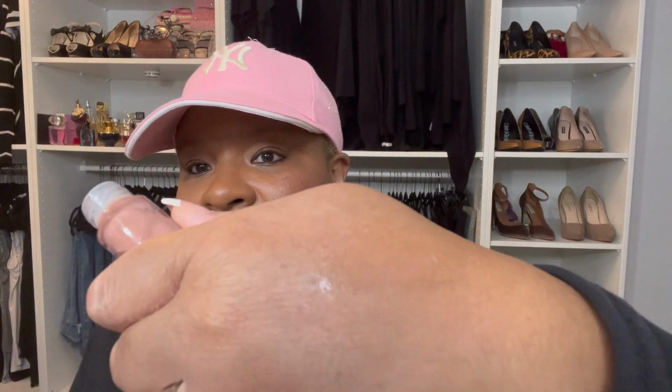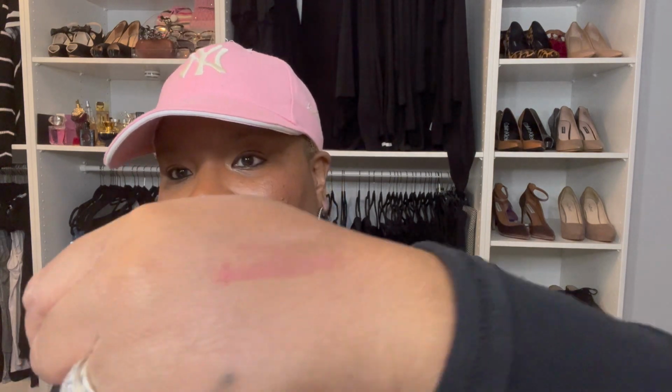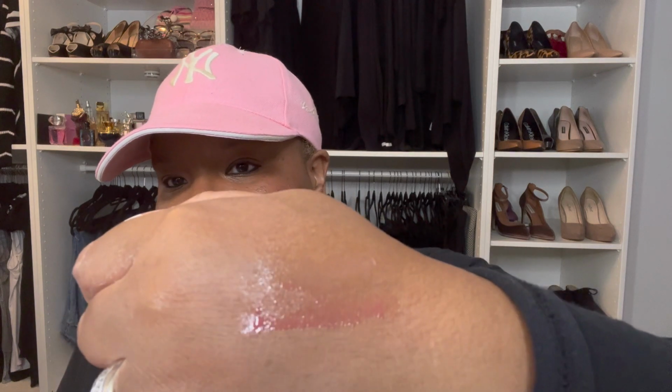This is number 2, and this is the one that I bought myself loosely, but then I wanted these other ones, and this one is really sheer. This is the color, but it looks super sheer, and that's one. And then this one is more of a pink color, and if you're my complexion, this is what it's going to look like. And then this one is fairly sheer too, gives you a little bit of color there.